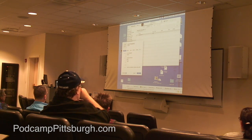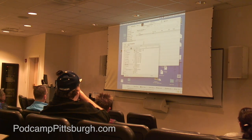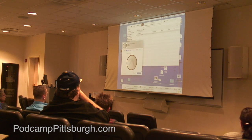You can add a track number. Sometimes this is how people will number the show. Usually I put the number of the show in the title, at the end, never at the beginning. And then you can rate it, put it in your genre, all that here. You can add artwork, which is very easy to do. I don't know, let's add that for fun.